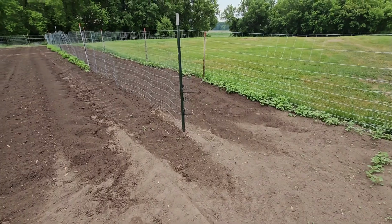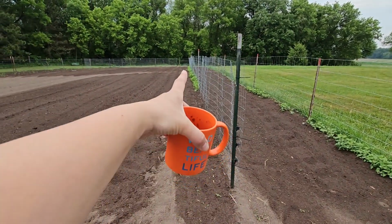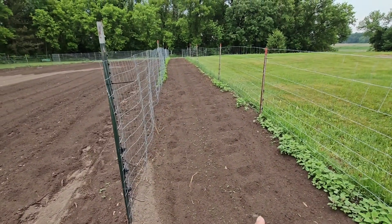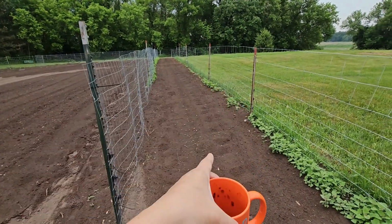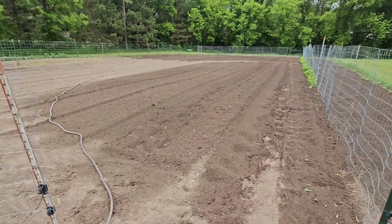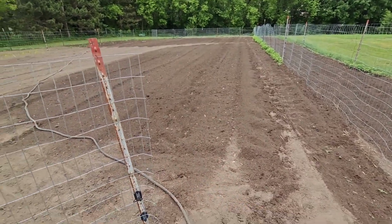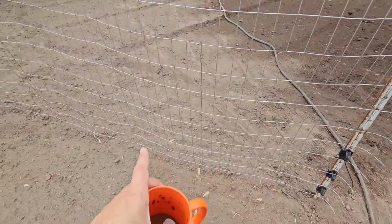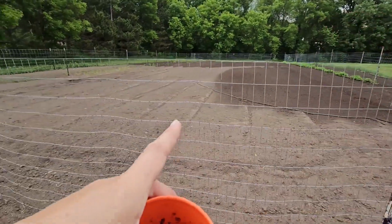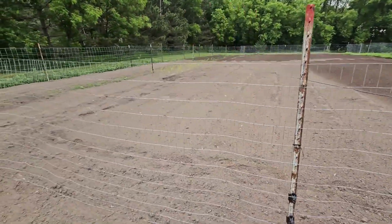So on this right-hand side, we've got sugar snap peas. And then over here, we just put in mini pumpkins and mini gourds and 2 rows of delicata squash. Melons, first year with those. We will be planting shortly all of our pumpkins in here. They need lots of space.